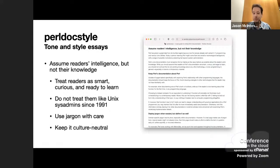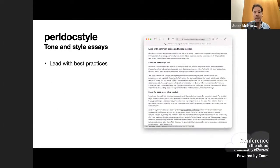Also, don't assume that your readers know who Darth Vader is. While Perl's documentation distinguishes itself with a distinct style and voice, it reaches the most people when it aims for cultural neutrality. One other, lead with common cases and best practices.